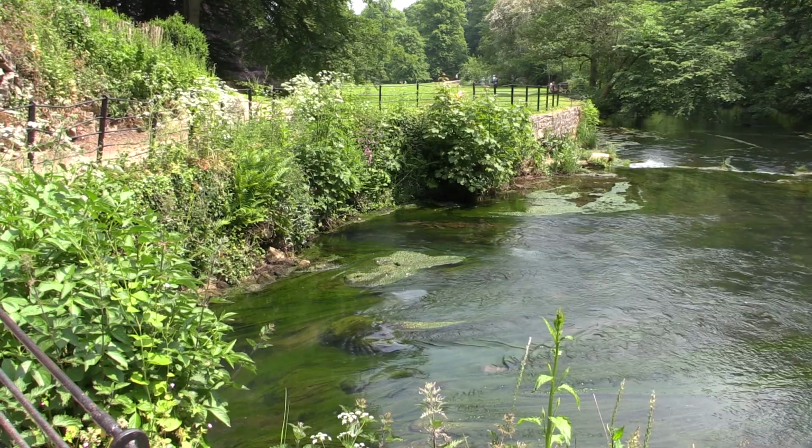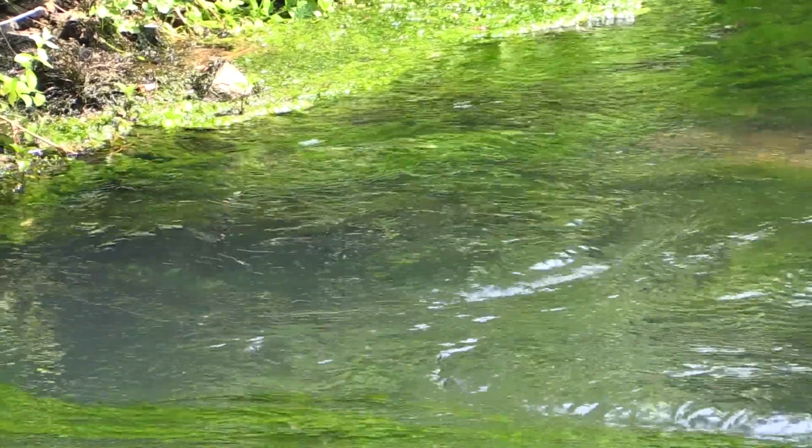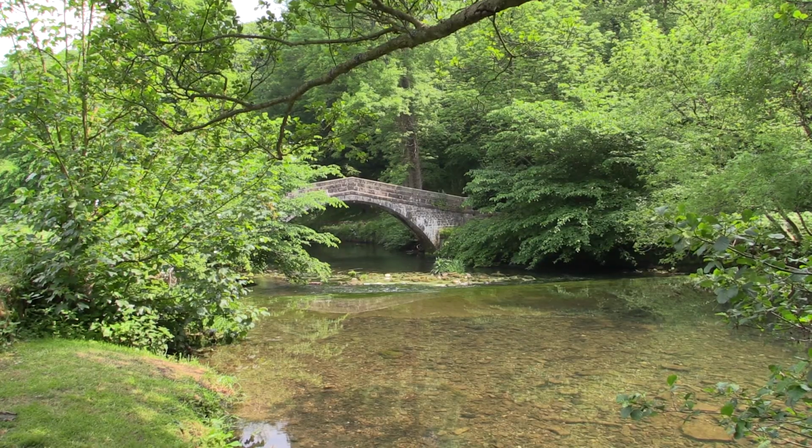These are known as the boil holes, and also contain the water from the River Hamps, whose valley adjoins the Manifold. So from Wetton Bridge to Ilam, the Manifold is usually dry between May and October.